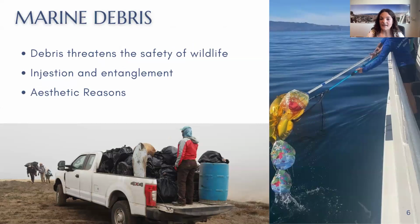One of these ongoing challenges for the Channel Islands National Marine Sanctuary is the topic of marine debris, or trash on the beaches and in the water. And this is a big concern as debris poses a variety of threats to wildlife, for example, ingestion or entanglement, as well as for aesthetic reasons. Since this is a national park and a national marine sanctuary, visitors want to come and see the beauty trash-free.